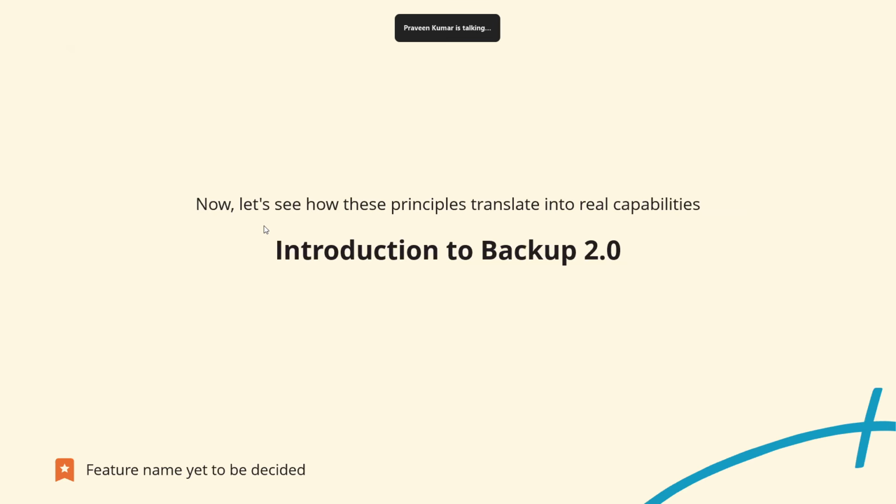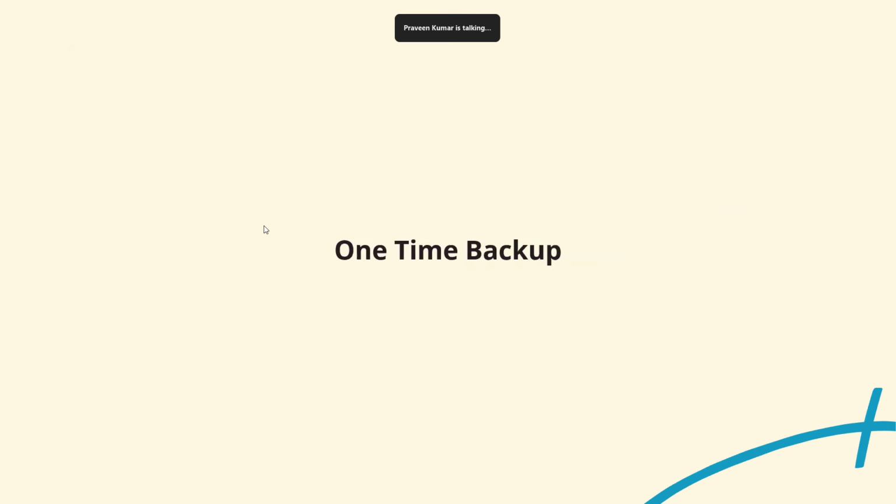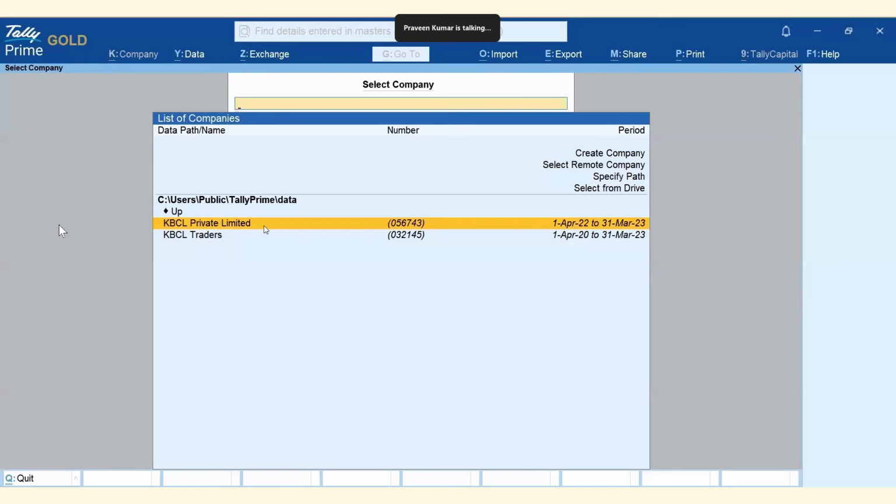So yes, let's quickly dive into understanding and exploring auto backup 2.0. Right now we all know how to manually take a one-time backup, right? But as I mentioned earlier, it's not just a reintroduction of auto backup, it's also a Tally Drive auto backup. So let's take a look at how it works.